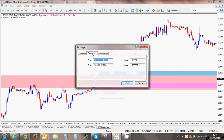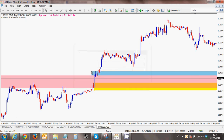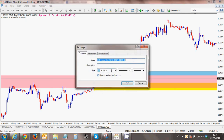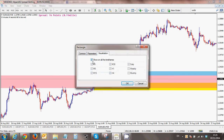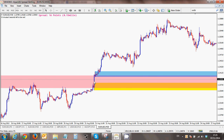Show on all time frames, and okay, so we've got 3 different colors there. Showing all times. Okay, a bit more careful about where I put that, which is here. So it's come up, down, and then away. And you see it's broken up and tested it there.